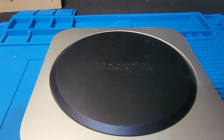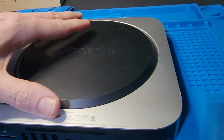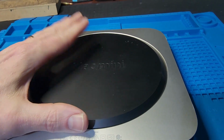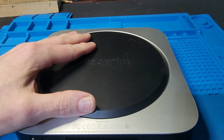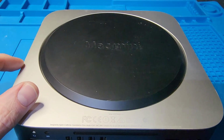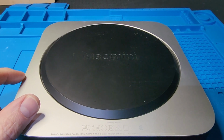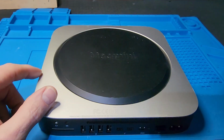All right, here's what we got here. We got a Mac Mini from my buddy, and took it to the store. It had a black screen with a question mark, and the Apple store just basically said it's dead and there's nothing they could do. They kind of gave him the rigmarole of, just buy a new computer and eat it.